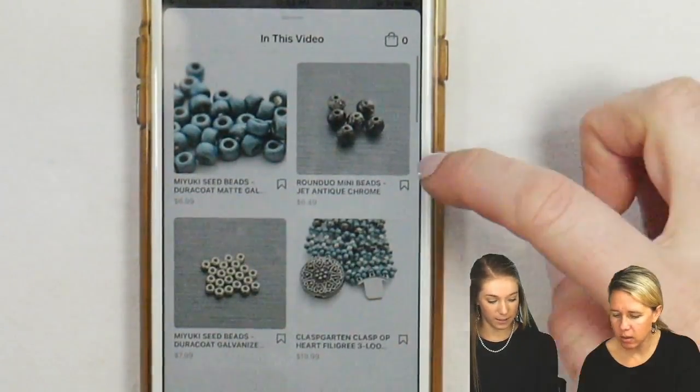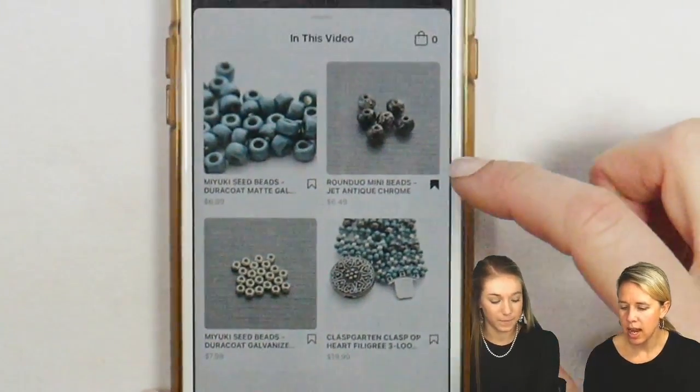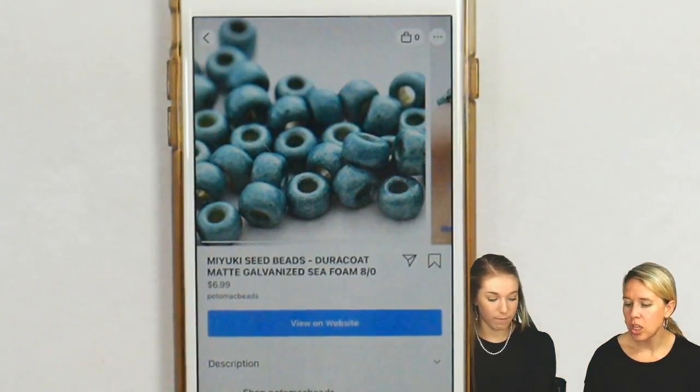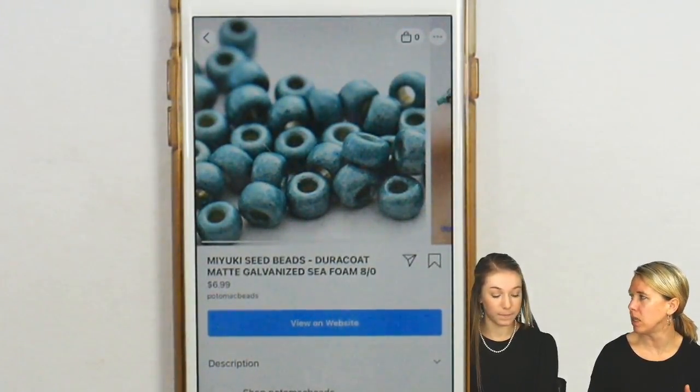Perfect. Then I can flag these and come back to look at them later. I can save them to my wish list, open them up as I click on them, and view on the website, or even go to the website. So that allows you to go into your Instagram post and create a marketplace within Instagram.